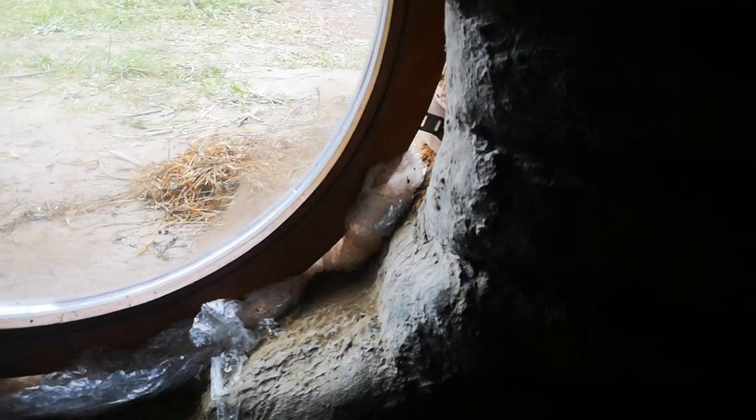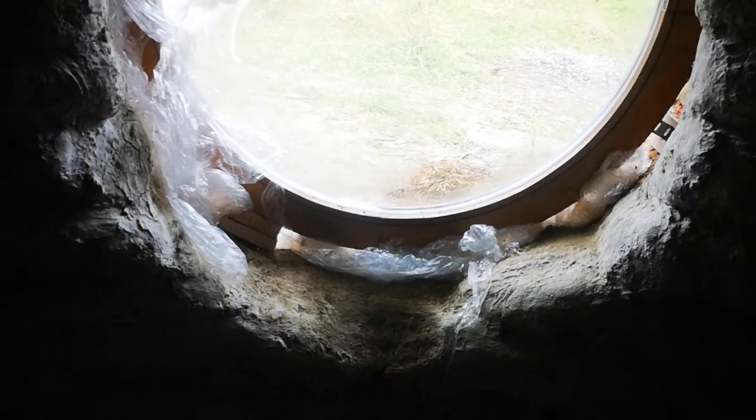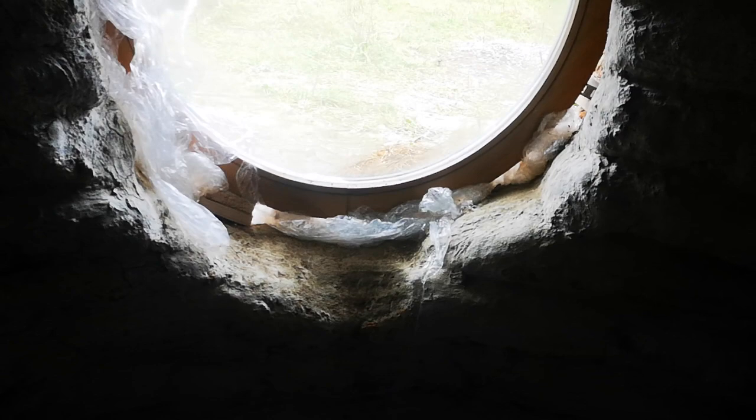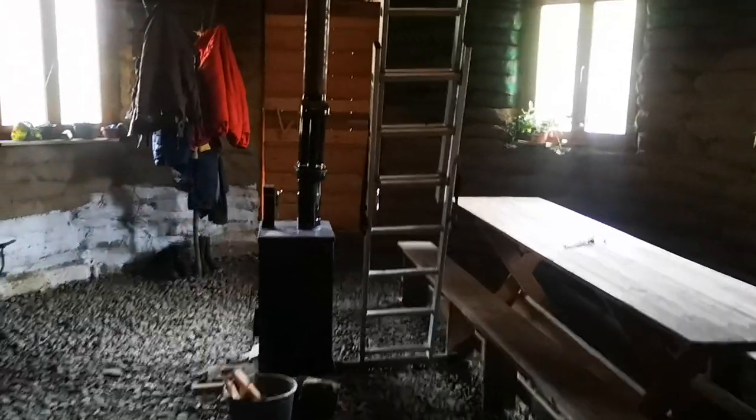At this point, the space between the window and the wall is not filled, since it is too cold to be able to plaster and not to freeze. So I just added the plastic that was wrapped around the windows when I received it. This is where I sleep, up there. So basically this is the house.